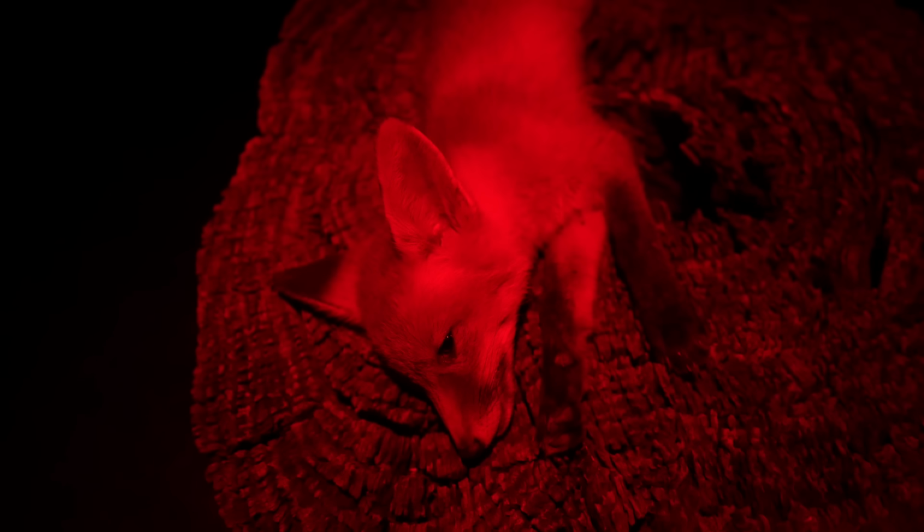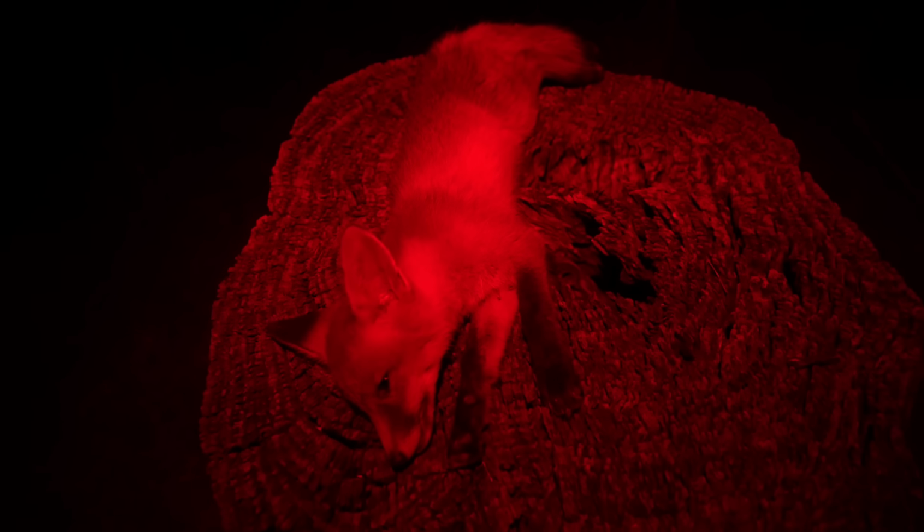Do I hate foxes? I actually don't. I find them a very interesting small species. Unfortunately, they do so much damage in Australia, both to our native species and also in the agricultural industry, so they have to go, large or small.